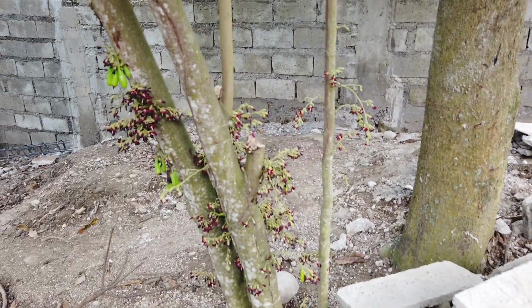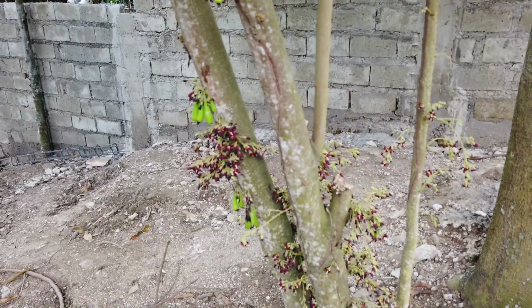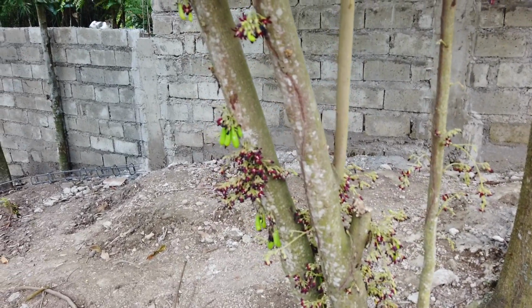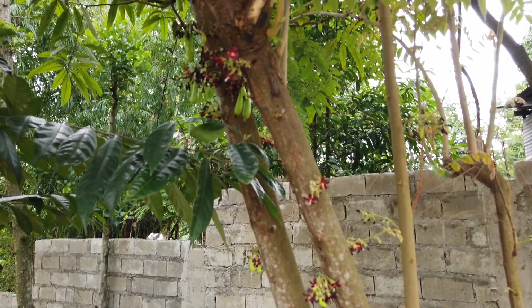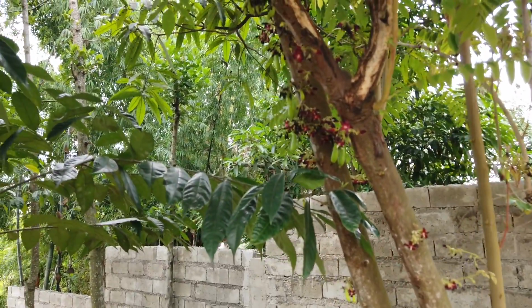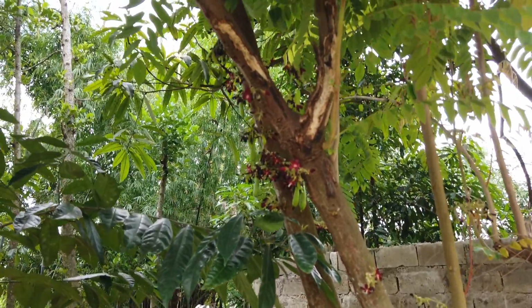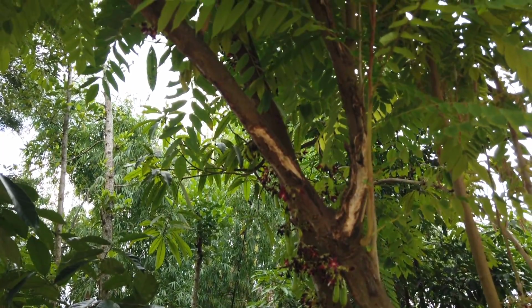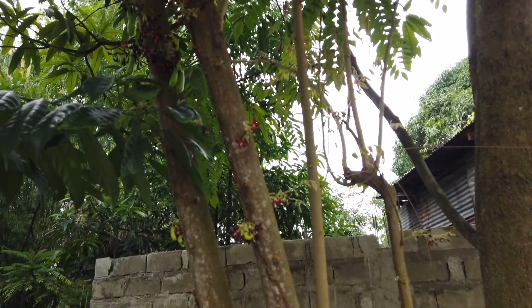Those little bits, there's the flowers, and the flowers will turn into those sour fruit. There's a lot on the barks, even up there. So I didn't let it be killed because that will be one feature that's gonna be here.